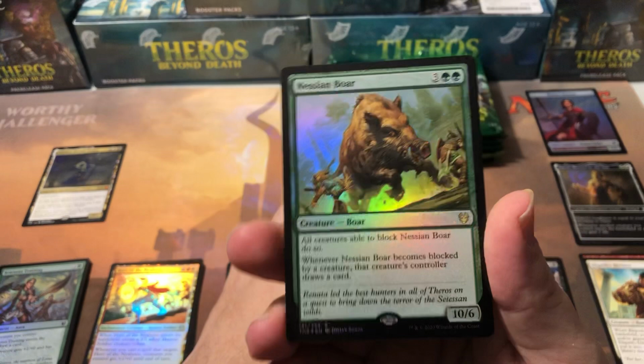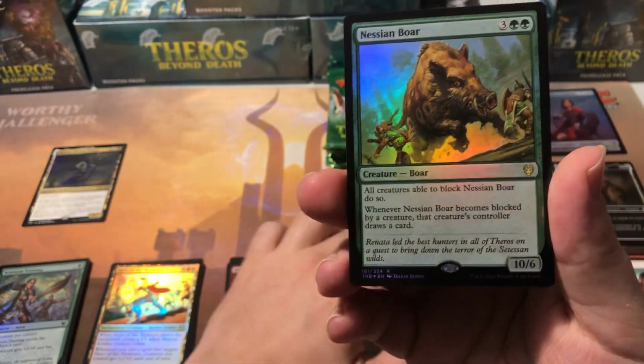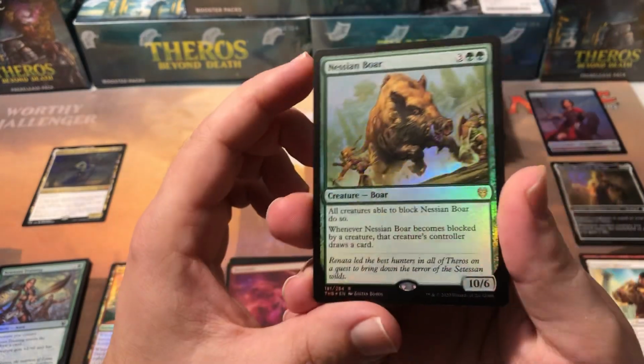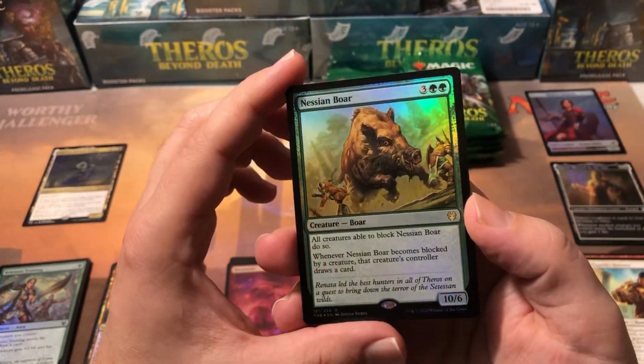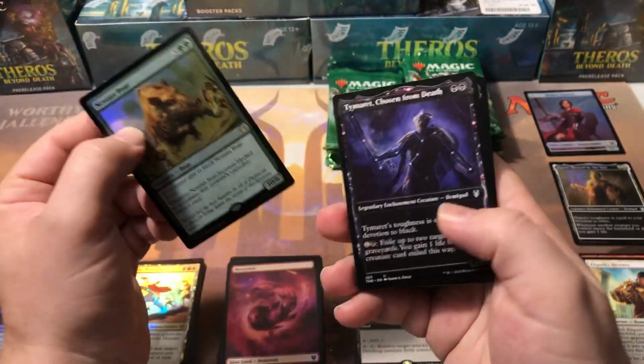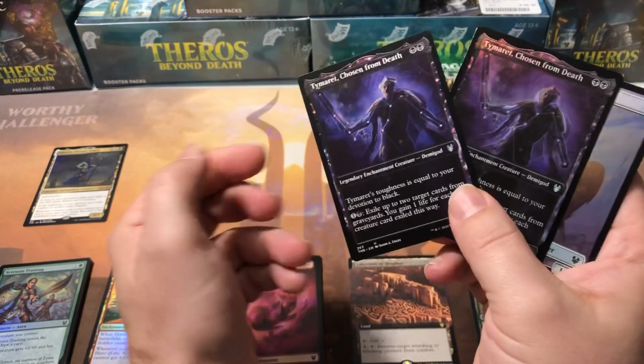You know, this guy, I didn't give him a lot of credit, but I saw a guy that drafted one of these last night at draft, and he was just wrecking shop with it. It was insane. So yeah, it can be very useful. So foil rare, and so we got our duplication.